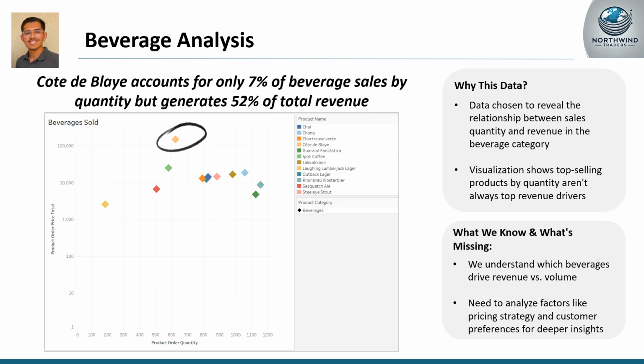We need to understand things like pricing and customer preferences. This will help us make smarter decisions about which drinks to focus on. This slide isn't just about numbers. It's about understanding the story it tells us. It's about figuring out why some drinks outperform others. Ultimately, this will help us boost our sales and maximize our profits. We need to go beyond just knowing what's selling and understanding why it's selling.